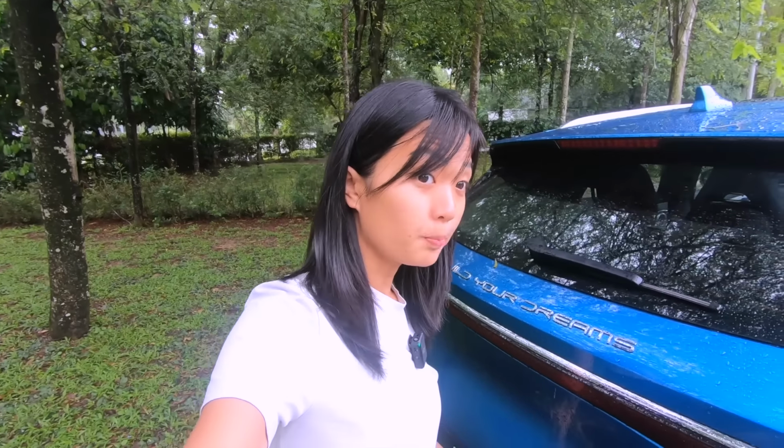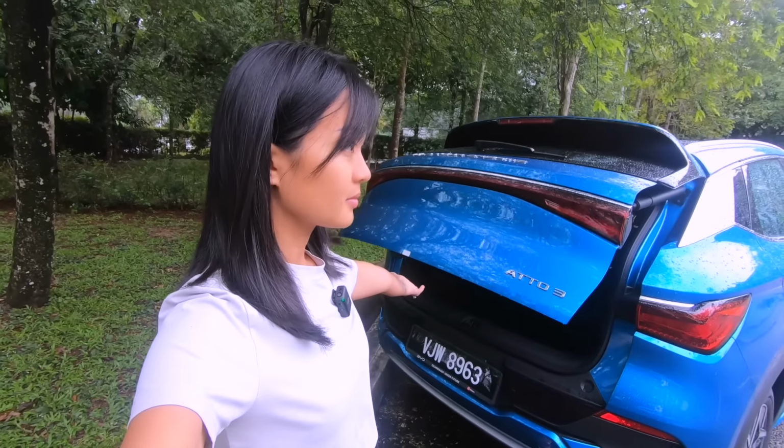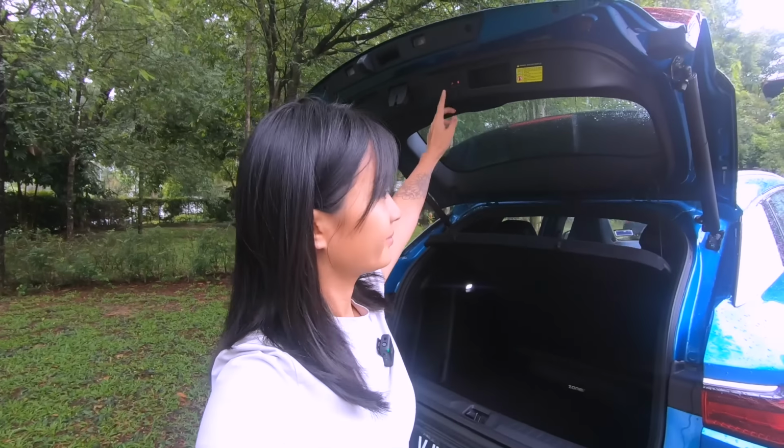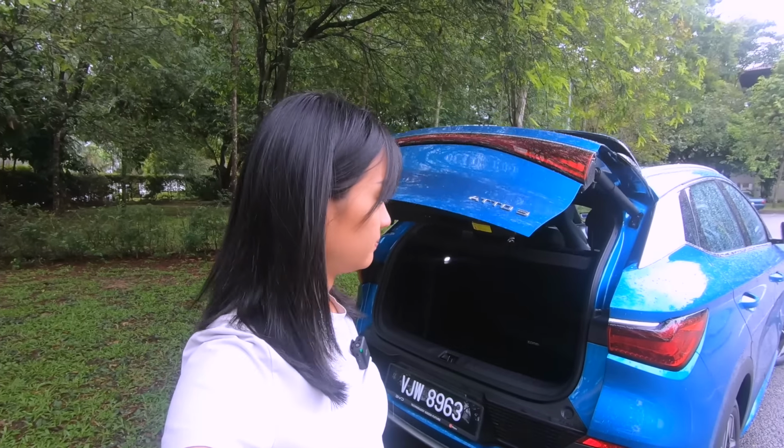Let's go. The differences between the standard range and the extended range. Standard comes with 410 km of range, whereas extended comes with 480 km range. DC charging port CC2 70 kW instead of 80 kW. Standard does not come with one-touch open-close tailgate, whereas extended does.